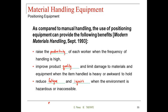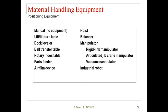And this kind of makes sense, right? Because you're trying to provide a better environment for your employees. You will try to, by including this equipment, improve these three areas. So as we did for the other two, here's a list of the different types of equipment that is available. Starting with no equipment, then we have dock level, belt transfer table, rotary index table, parts feeder, airfilm device, hoist balancer, manipulator, and an industrial robot.